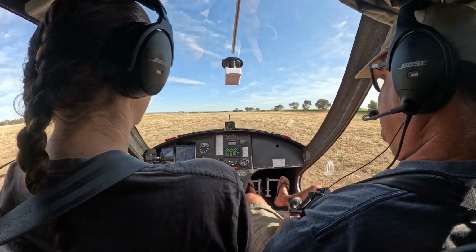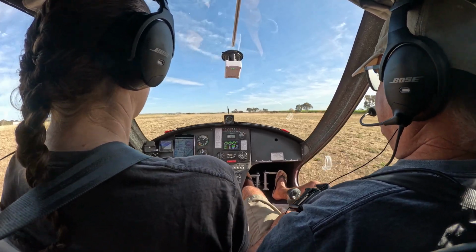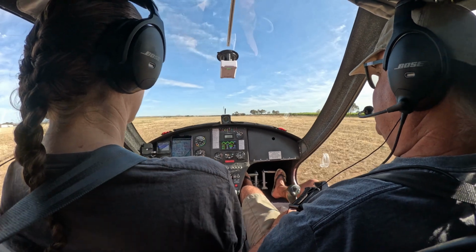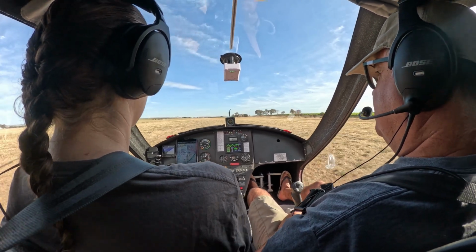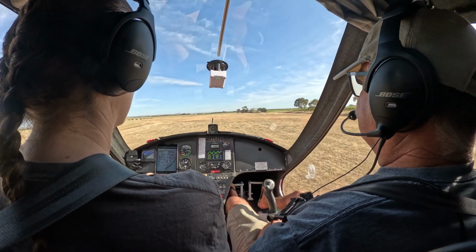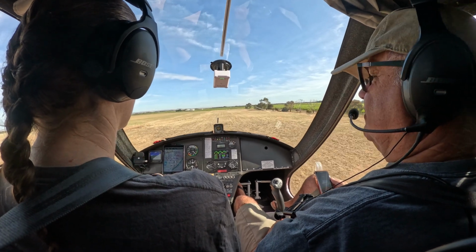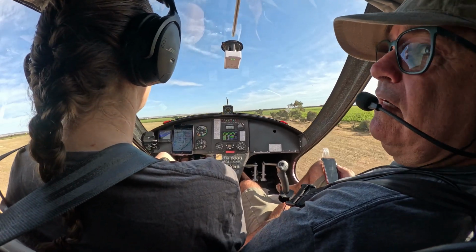And we're going again. Sticks back, onto the throttle, rotor's building, nose wheel is off, backs are off, speed's up, and we're climbing.